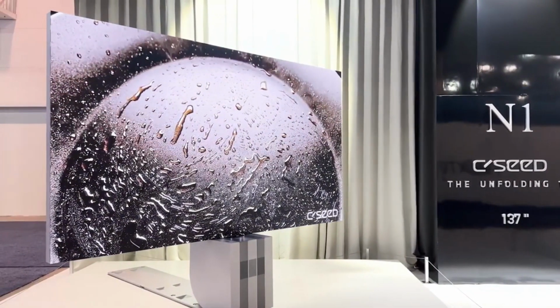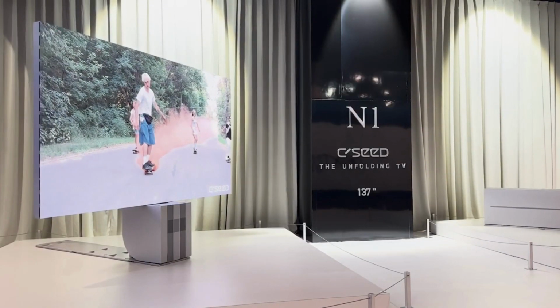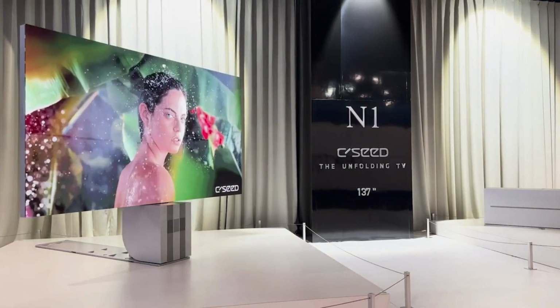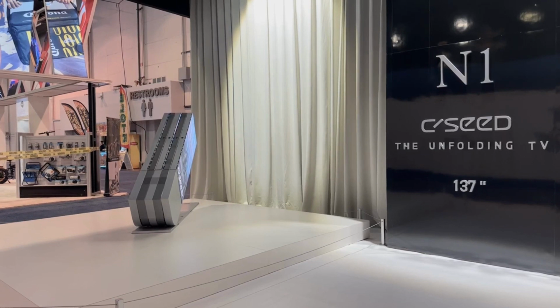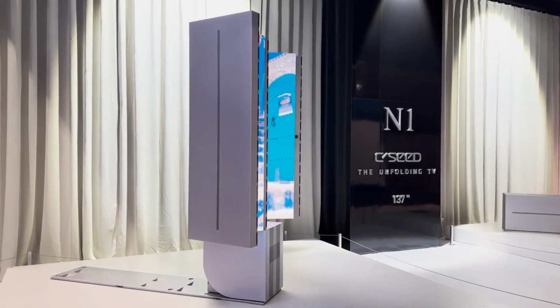A pricey proposition. Of course, such innovation comes at a cost. The N1 is not for the faint of wallet, with a starting price tag of a cool $220,000. But for those with the means and the desire to own a piece of the future, the N1 is an investment in an unparalleled home entertainment experience.